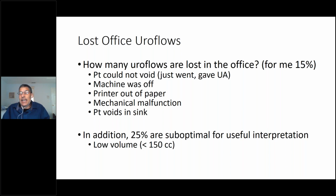In addition to getting more flows done, they should be more useful because in the office, 15% of my flows I just don't get to bill for because the patient couldn't void. Of course he couldn't. He just gave a urinalysis because I followed the guidelines and checked his urine. Sometimes the machine was off, printer's out of paper, mechanical malfunction. I don't know why it didn't work. And believe it or not, it happens about once a month. Patient pees in the sink. I have no idea why a grown man would decide to pee in the sink when there's a Uroflow funnel over the toilet, but it happens every month.